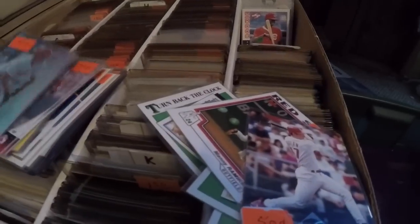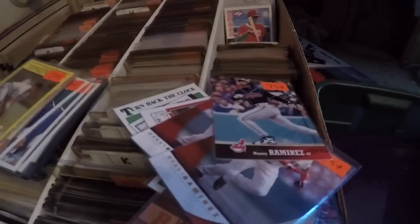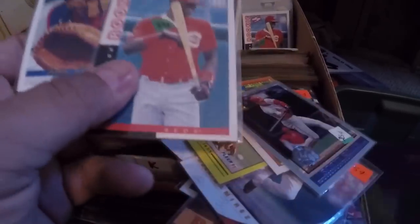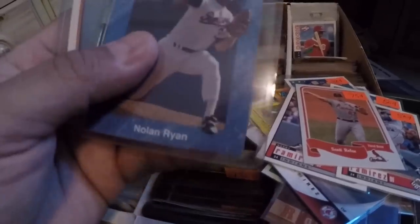Manny Ramirez. Scott Rolen. Manny Ramirez. Not Manny. Cal Ripken. Nolan Ryan. Nolan Ryan. Alex Rodriguez, Ramirez, Nolan Ryan. I think we saw something like this already.